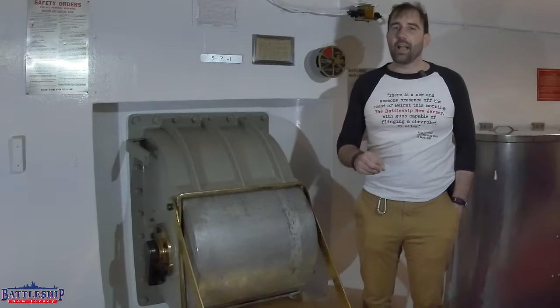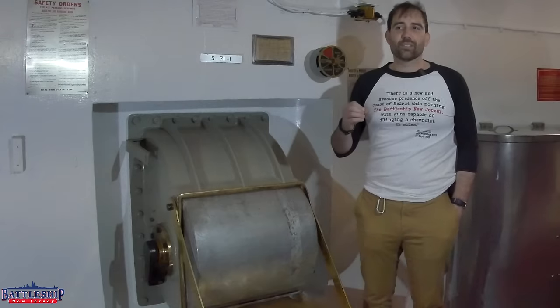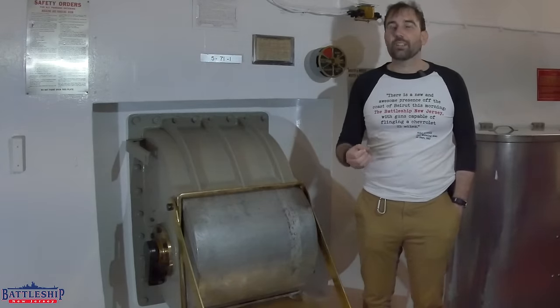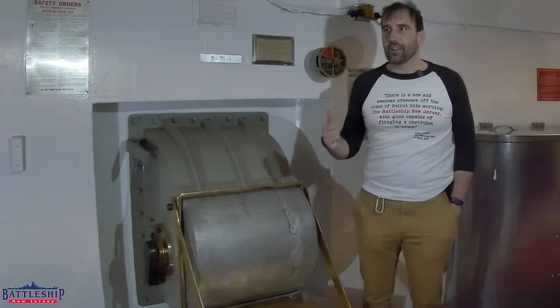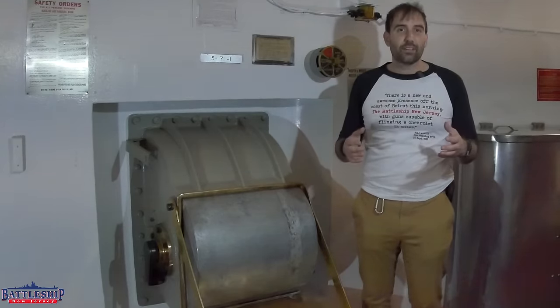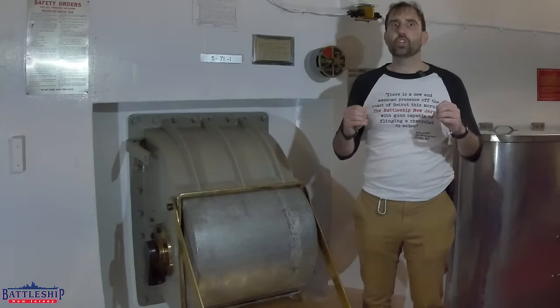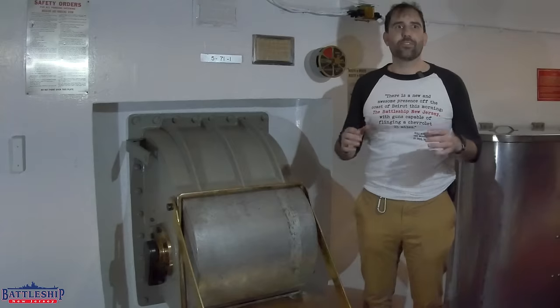So Battleship New Jersey is sent overseas, just been brought back, all the kinks haven't been worked out, and there's a relatively untrained crew on board at this time. So they go over to Lebanon, and as a propaganda piece, this ship was hugely successful. Our allies loved her, our enemies feared her.